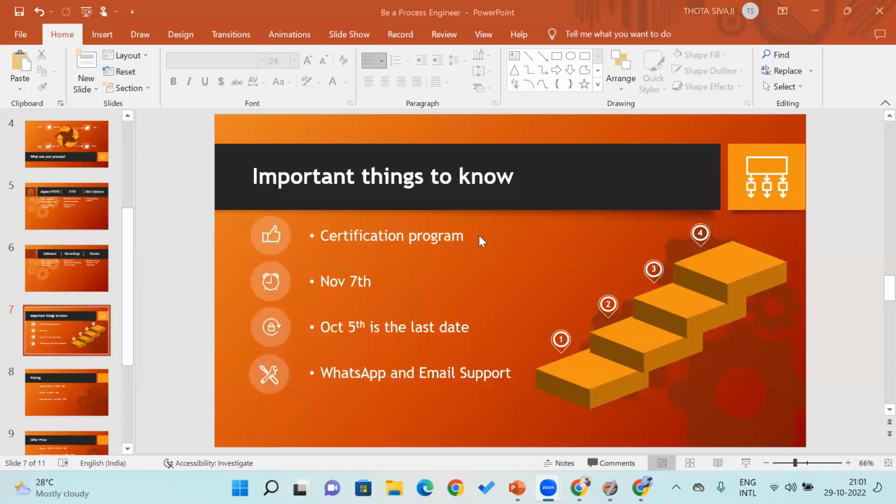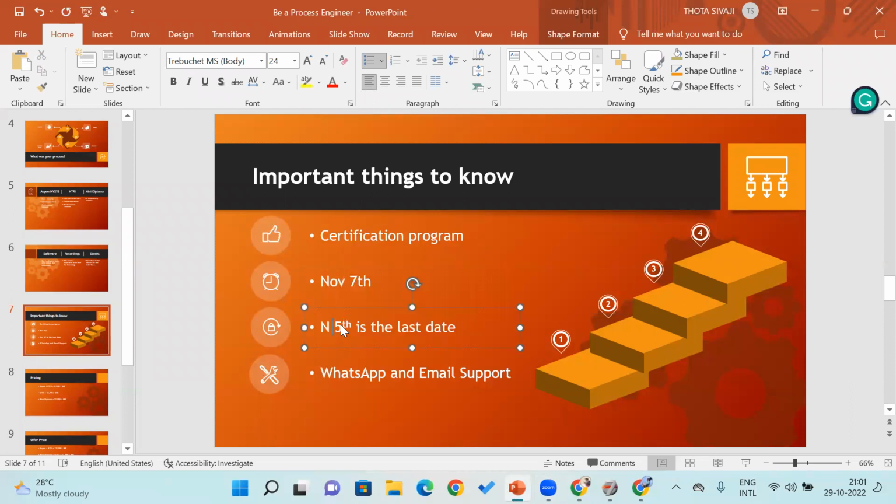The next batch is starting from 7th November, and November 5th is the last date for the registration. Every month we will have some openings, based on the number of people. The classes start from Monday, November 7th.